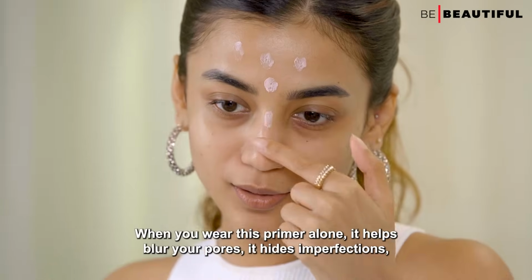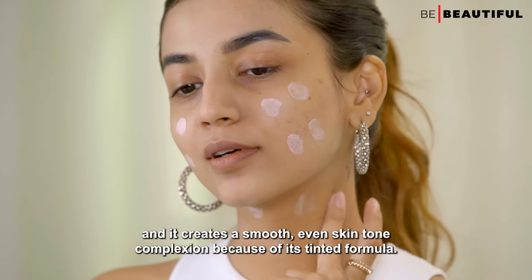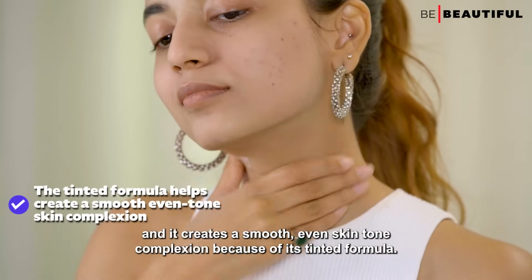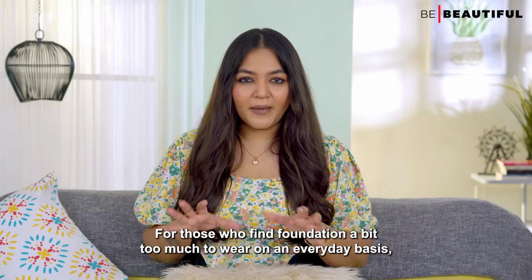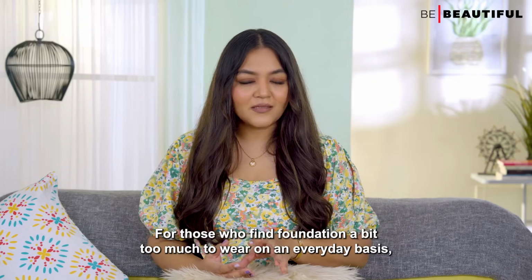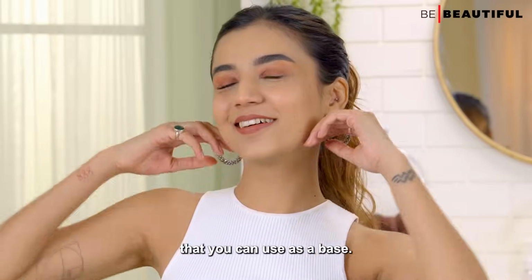When you wear this primer alone, it helps blur your pores, it hides imperfections, and it creates a smooth, even skin tone complexion because of its tinted formula. For those who find foundation a bit too much to wear on an everyday basis, take a cue from Sanya and instead opt for a tinted primer that you can use as a base.